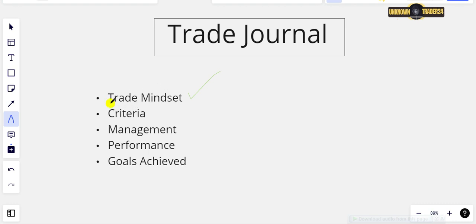So you must write down in your journal how you feel before the trade, during the trade, and after the trade, so that later when you review it, you will see if your mind is actually standing in front of your progress. Because that's what happens most of the time.